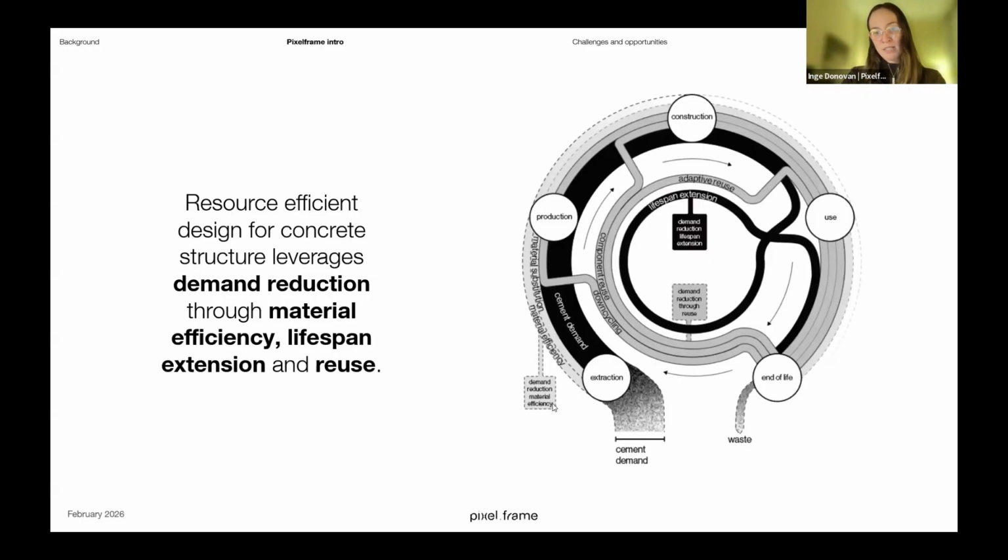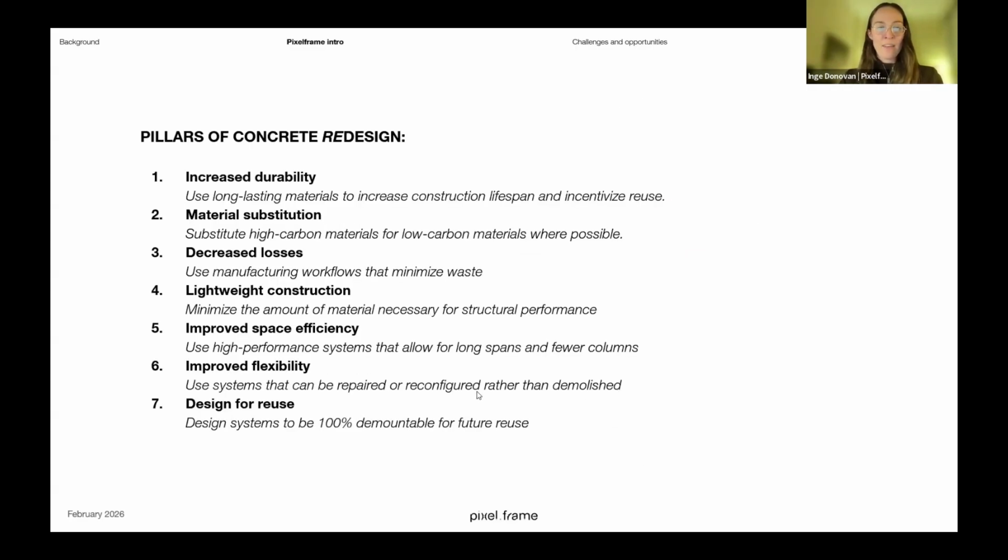So at the beginning of the building process, we have things like material efficiency, so doing the same thing with less material, and substitution, subbing out lower carbon material for high carbon materials. Then we have the looping back in of reuse, which is where Pixelframe came from. And then we also have lifespan extension, so just making things that can last longer. I won't go into too much detail on these pillars, but basically these are the different pillars of redesign. They range from the material scale to the scale of the whole building layout, looking at the whole life cycle of concrete rather than just the first life.